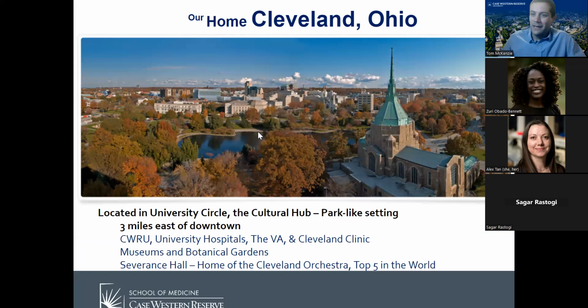So we're located in University Circle, which is kind of like a historic park-like setting. A lot of really unique building designs and architectures, very historic. They call it Ohio's finest square mile. It truly is. That building that you see there is Severance Hall, which is home to a top 5 orchestra in the entire world. We have the Botanical Gardens. 3 out of our 4 major hospitals are within walking distance to the University Circle neighborhood, and we're about 2-3 miles or so from downtown. So very close to downtown.